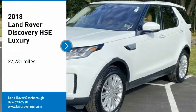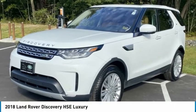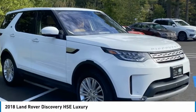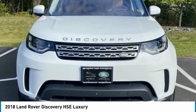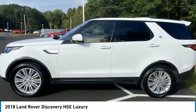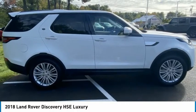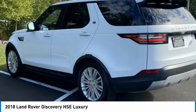Looking for the right vehicle? Check out the 2018 Discovery. The Discovery is a mid-sized SUV with true off-road capabilities from the British car maker Land Rover. This 5-door SUV will take you through town with ease and allow you comfort and security in extreme driving conditions.